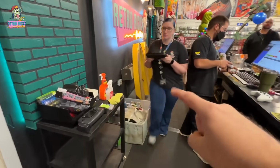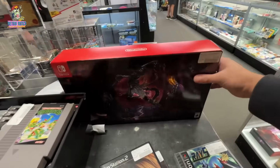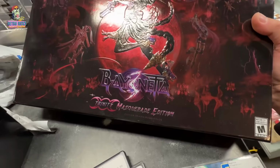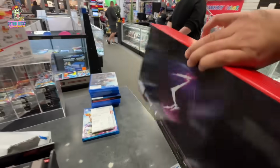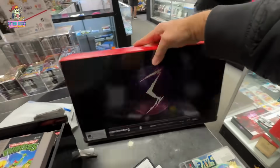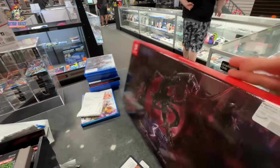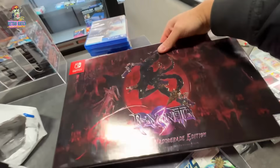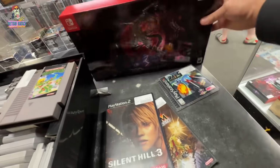Michael is out getting an adapter for the McDonald's sign, but I thought I'd show you some of these trade-ins that just came in. Got Bayonetta 3. Look at this huge Switch collection thing. We don't typically do a lot of collection pieces or collection editions because they just don't sell very well for us. But this one is cool. It's embossed. It's beautiful. I dig it. Got some big ones in right here, guys.